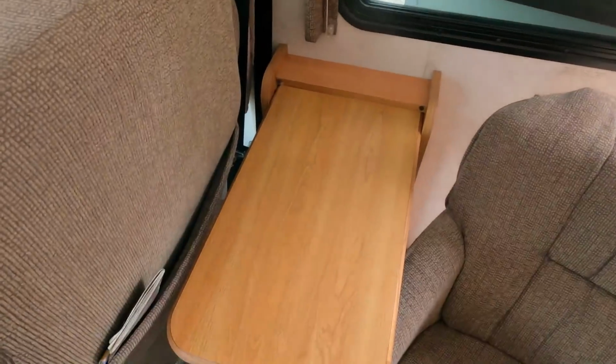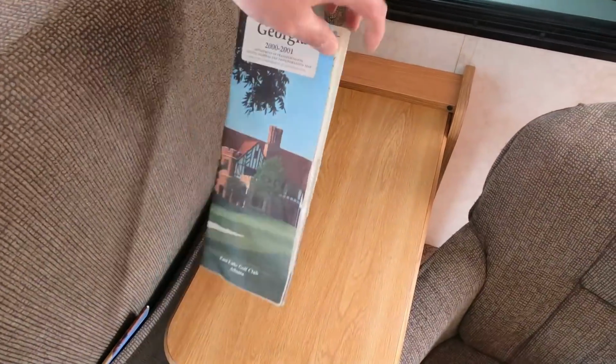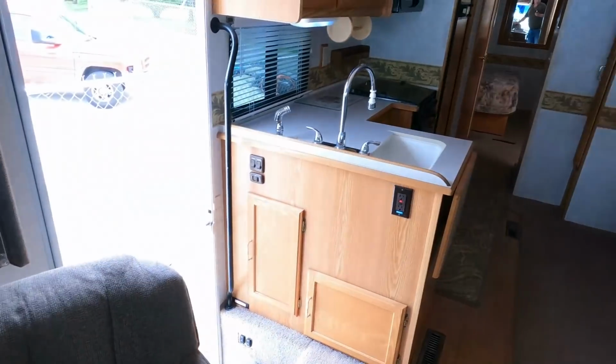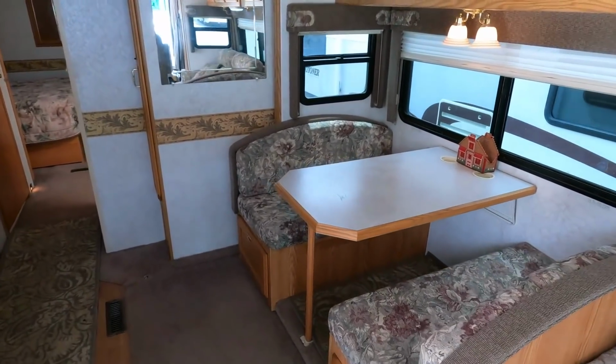Little pop-up table right here. What we got here? Georgia, 2000, 2001. Look there, guys. It's got the original factory GPS in it. And let me tell you something, you never have to worry about having cell signal or satellite signal with that.